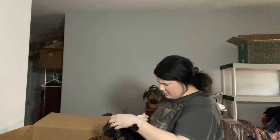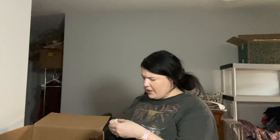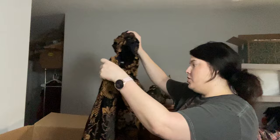Oh, 100% Anthropologie brand. It has the R number 66170, which technically could be Anthropologie, could be Free People, could be Urban Outfitters. They're all owned by the same company, but this seems like a very Anthropologie type of brand. That's gorgeous. That's going in my pile. My pile is getting very big.